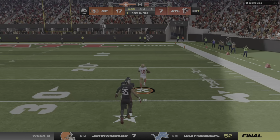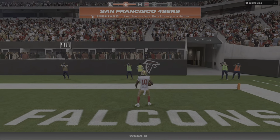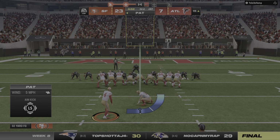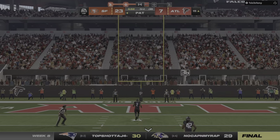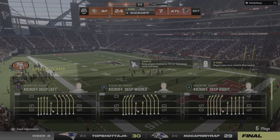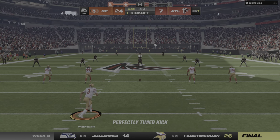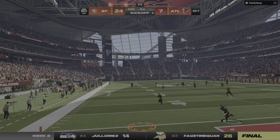And now off to the races down the right side. Tyreek Hill, touchdown, 49ers. Tyreek Hill with a milestone career touchdown number 100, joining Curtis Martin and Franco Harris at the century mark as he continues to climb the all-time list. And the Niners are able to strike quickly to add on to their lead. Here is Wisnowski to boot it away following the touchdown.